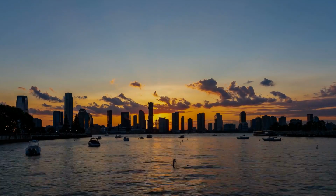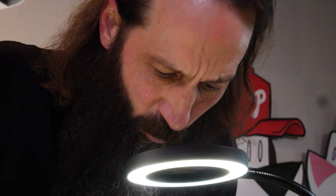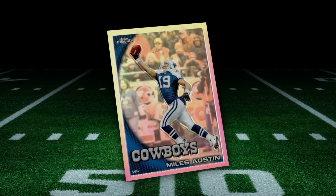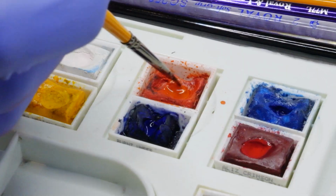We'll start by talking to an incredibly talented card artist based in Runnymede, New Jersey, and even test his skills in drawing my flow. Former NFL wide receiver Miles Austin, who grew up in Garfield, New Jersey, goes through his career in cards in this month's My Cardboard timeline. Our friends from CollX also join me for a break. It's been a while since we featured a card artist on the show, but we found a great one nearby.